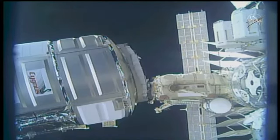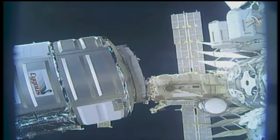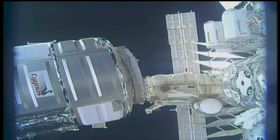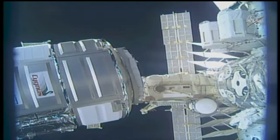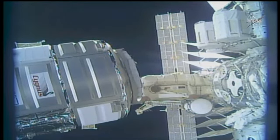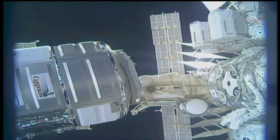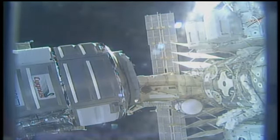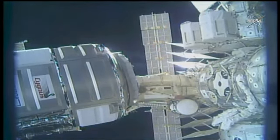Will be secured to create an even firmer berthing of Cygnus to the space station. In this view, you can see Cygnus as it slowly moves towards the Unity module. Again, teams on the ground are controlling the robotic arm.